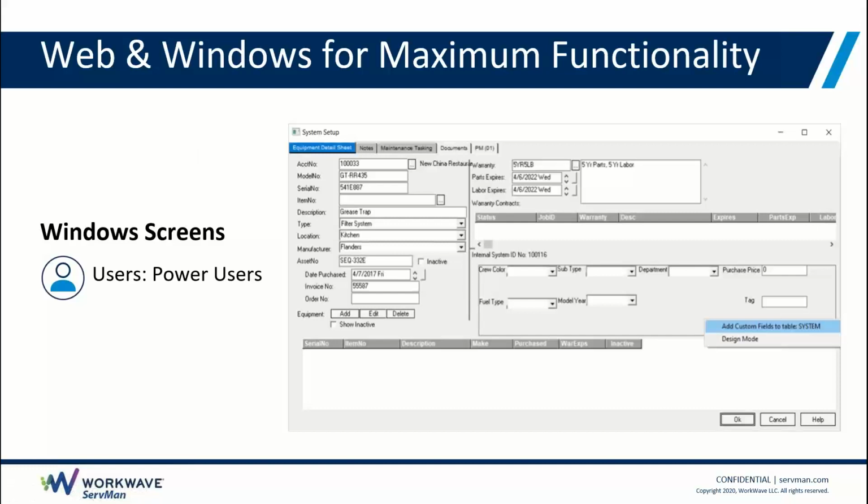We look at this particular screen. This is an equipment record in ServMan, and it contains a lot of different information. You can see tabs at the top as well, maintenance tasking related to this particular piece of equipment, documents, images, preventive maintenance schedules, any notes that we have. Again, capturing certain data about a piece of equipment. And if you don't like what it is that's there, or you need more stuff, right click. As you can see down the bottom right, I want to add a custom field to the system table. I want to go into design mode and decide if it's going to be a button or a drop down or grid control or whatever it is that I need for the user interface in the back office.